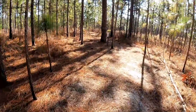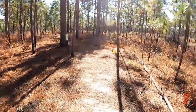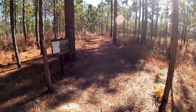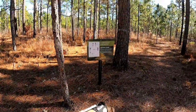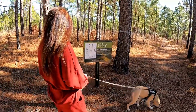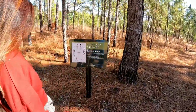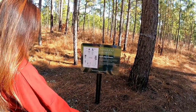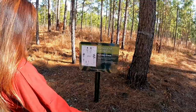Longleaf. Yeah. They kind of got away from the battlefield stuff, but it's nice to know. Oh, this is a sapling thing. Longleaf life stages. Six to 10 feet in height.